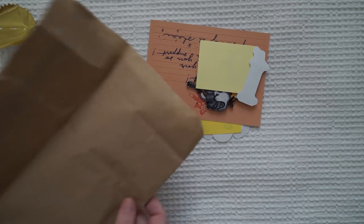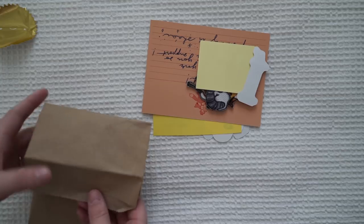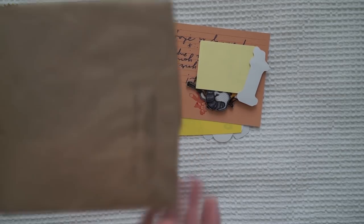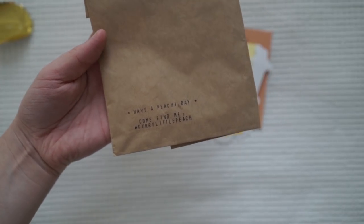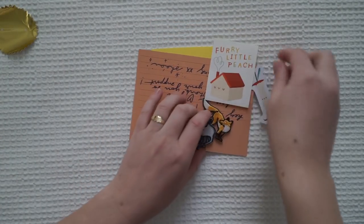I don't know if that was a conscious choice that everyone made, or if the fair said that they didn't want any plastic bags, but I thought that was such a good idea. Oh, look. That's so cute. Have a peachy day. And then it says, come find me, Furry Little Peach. Oh, I really like that. Very, very cute. That must have been a little stamp that she made.